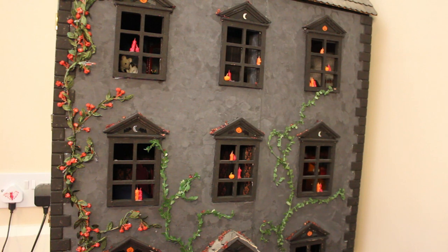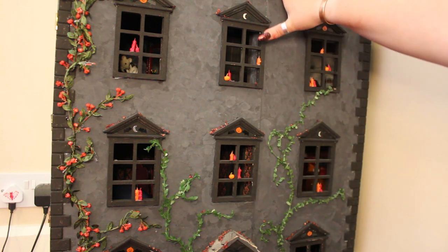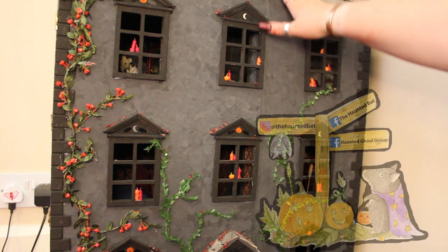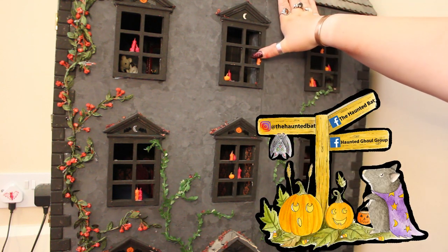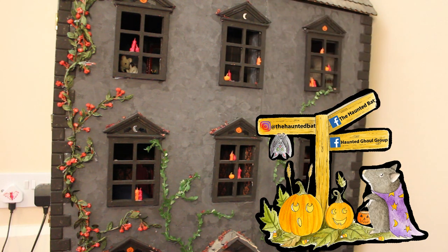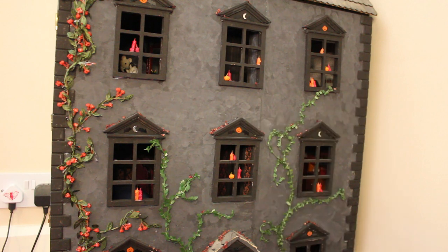Guys and ghouls. So as promised, I'm finally coming back to my doll's house. Last time I did this was either last summer or the summer before. It's just been sat here, it's been moved about.